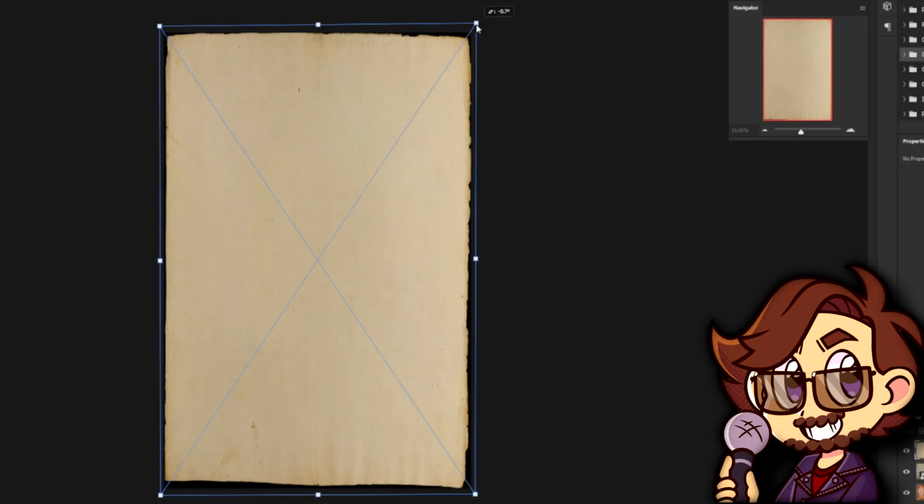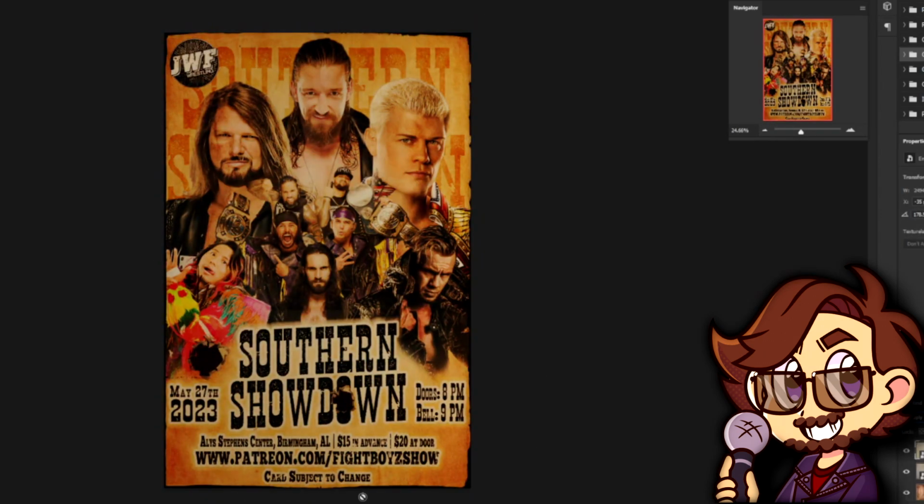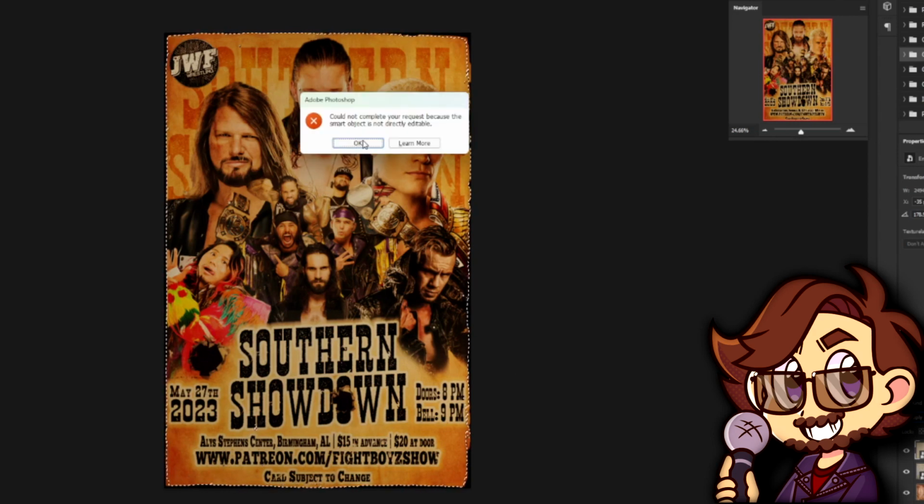Finally, I added this last texture to give the paper some worn away edges, and boom, we have a basic wrestling poster that took me about an hour to make.